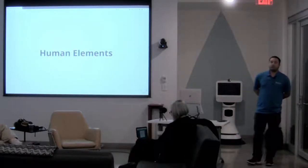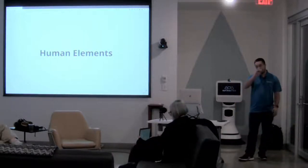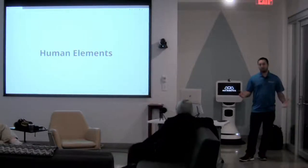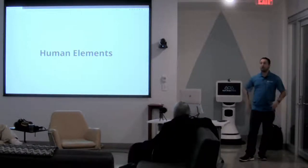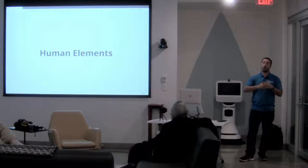And then we went through some human elements. So we wanted to empower our team members, but we didn't want to restrict them. Who here is familiar with what a code review process is? Okay, about half. So a code review process is something where code, before it makes it into the wild, has to get reviewed by other people on the team.